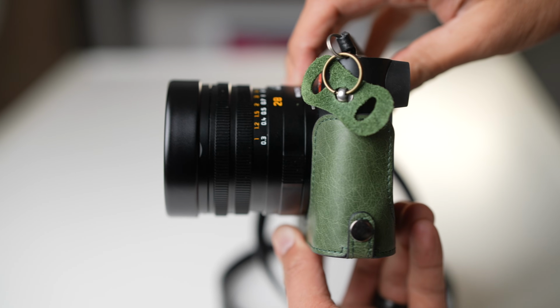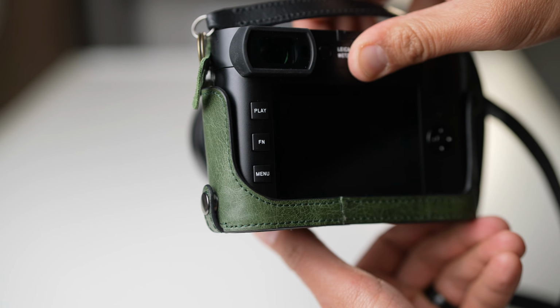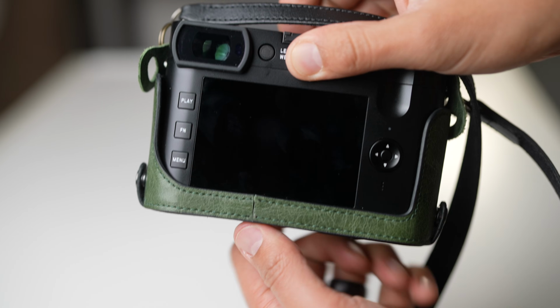Now, that being said, the autofocus is faster and the metering is faster and more capable in the Q2 in low light. So there is a trade-off. I found the Q2 to be more efficient and faster in low light capabilities, but I actually slightly like the images coming out of the Q.